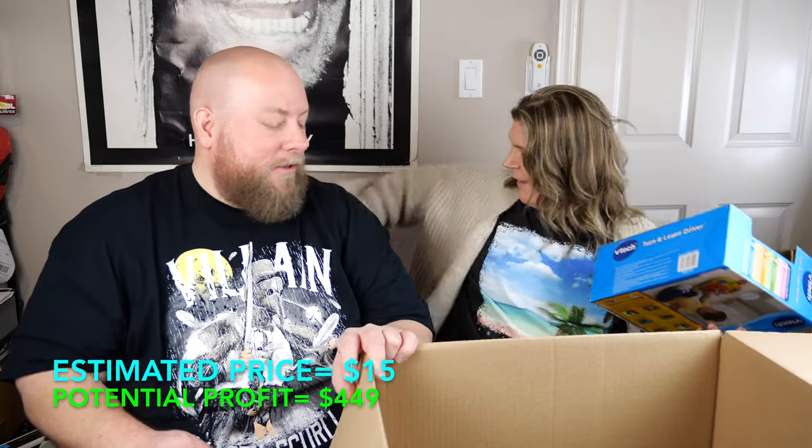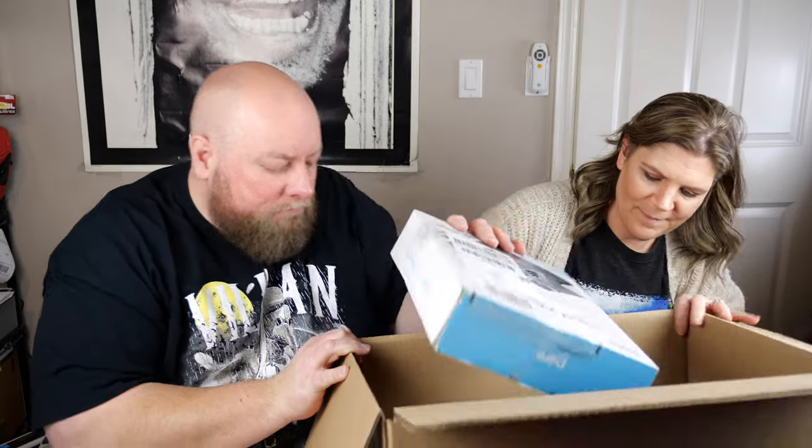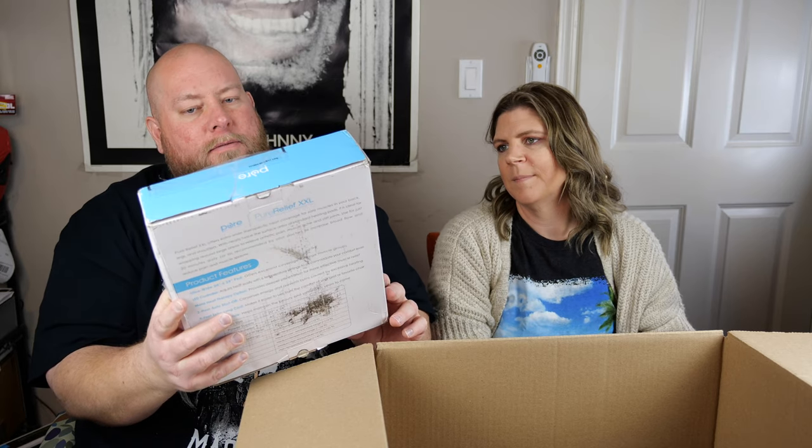So that's brand new, factory sealed. That's probably a good 20, 30 bucks just for that item once again. Two things left in this box. A heating pad and a toy.